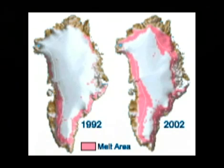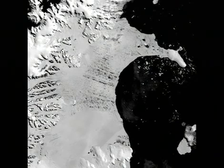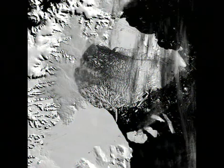Part of Antarctica's Larsen ice shelf broke apart in early 2002. Scientists have used GRACE satellite data to show that the Antarctic ice sheet has shrunk by an average of 36 cubic miles per year between 2002 and 2005.